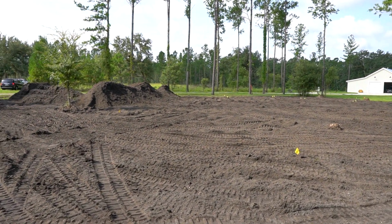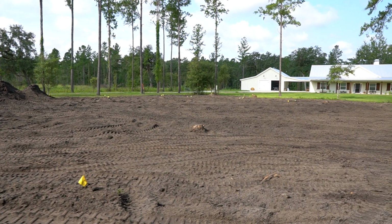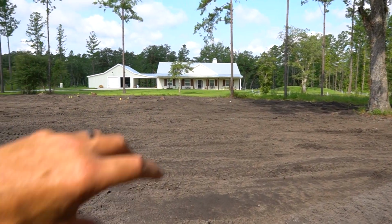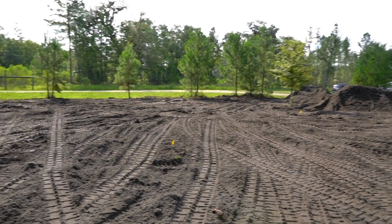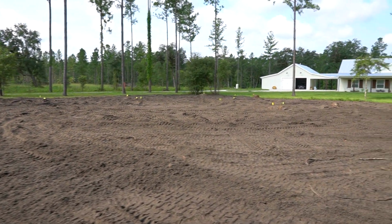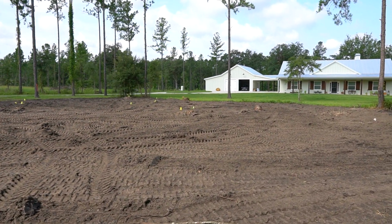But our next step, after we get done grading, after we get done leveling, we're going to put sun hemp down around about 80% of the site, and then a couple of the edge areas I have a southern wildflower mix. We're going to put some of that out just to add some color in here. We're going to let this sit for a month or two. We're going to come back and we'll probably start our install, but we just want to add some nitrogen to the soil. We want to protect the soil.